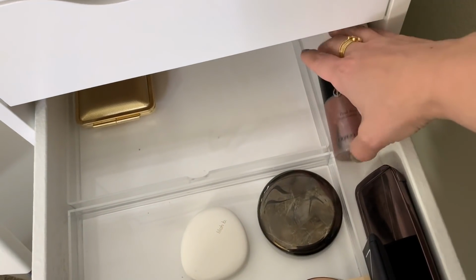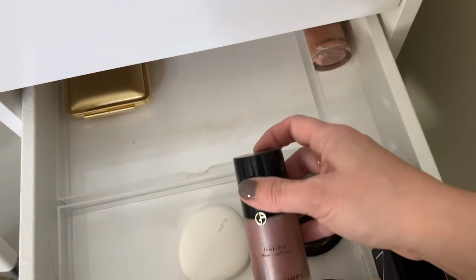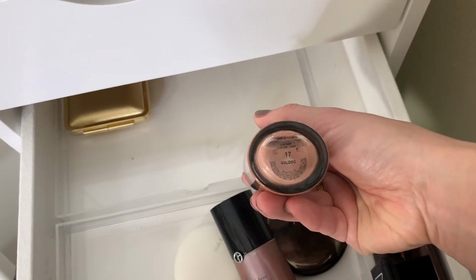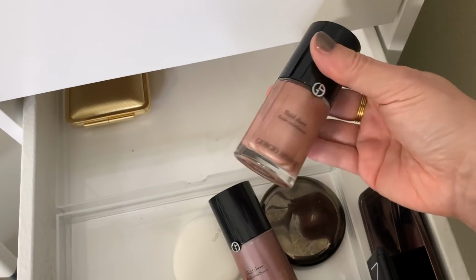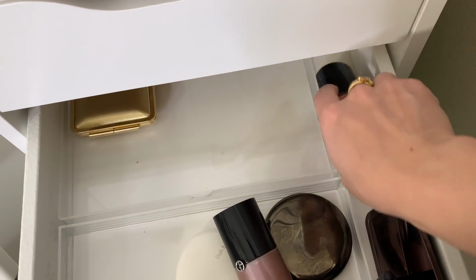And then I have some fluid shears here. The number 12, this is a great blush. And same with this one. This one's beautiful. Number 17. If you have my skin tone, this is such a beautiful, glowy blush. So holding on to those.